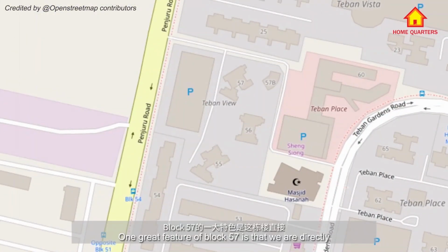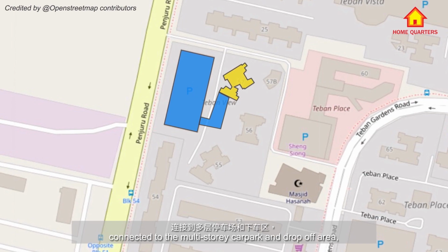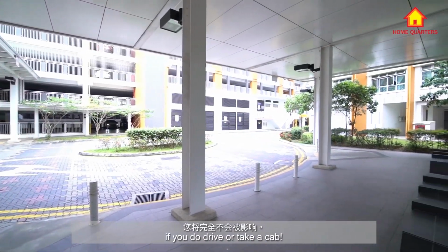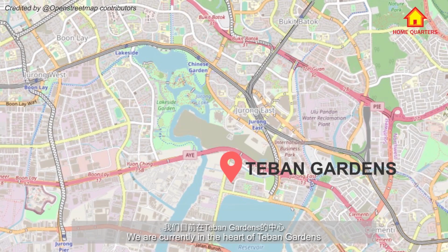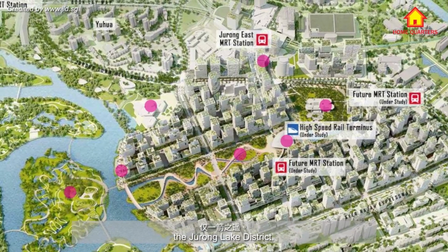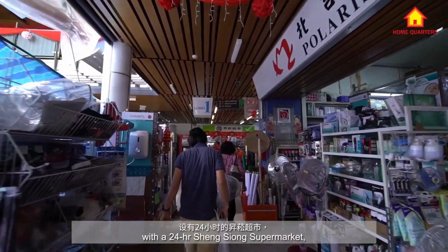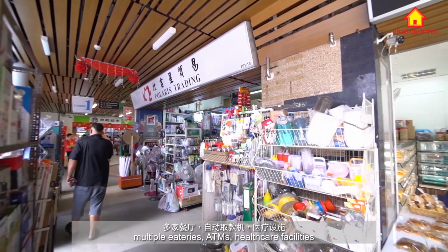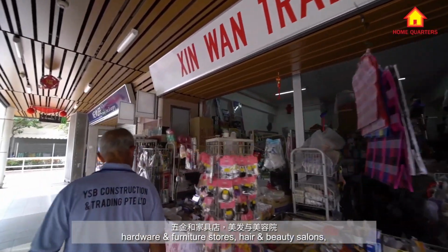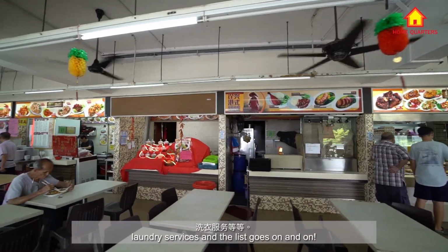So let's go! One great feature of Block 57 is that we are directly connected to the multi-storey car park and drop-off area, meaning that if it rains, you will be completely covered to the unit if you do drive or take a cab. We are currently in the heart of Teban Gardens, a stone's throw away from Singapore's upcoming second central business district, the Jurong Lake District. In its immediate vicinity, there is Teban Place with a 24-hour Sheng Siong supermarket, multiple eateries, ATMs, healthcare facilities, hardware and furniture store, hair and beauty salon, laundry services, and the list goes on and on.